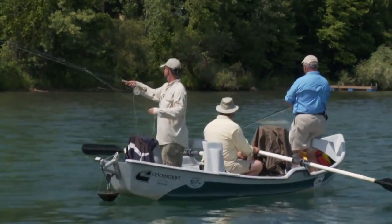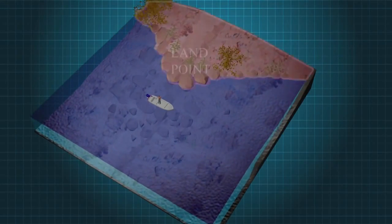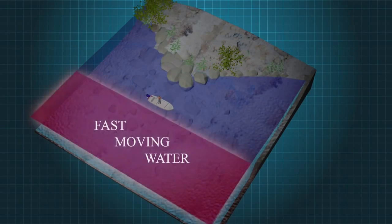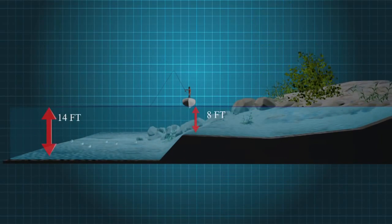Earlier in the day, we were working the weed lines and were able to spot a few fish. But the action was very slow, so we moved to a land point. This consisted of large boulders narrowing down to a point under the water with a large drop-off. We positioned the boat over the large boulders and were working the deep drop-off.